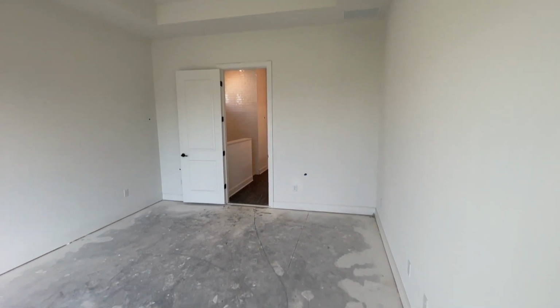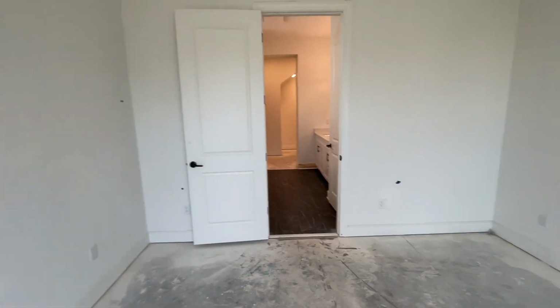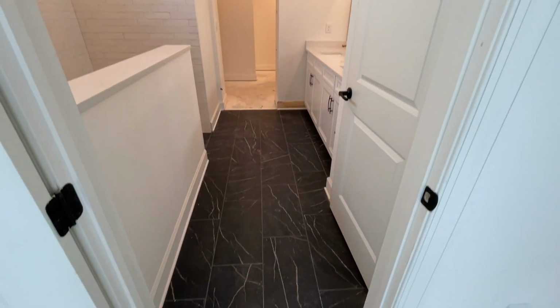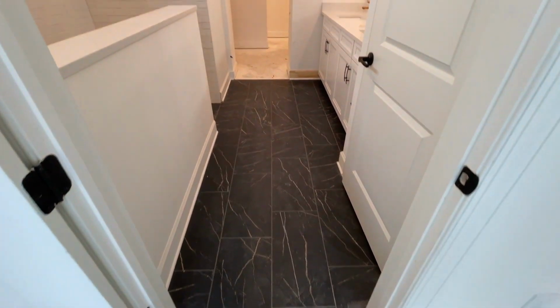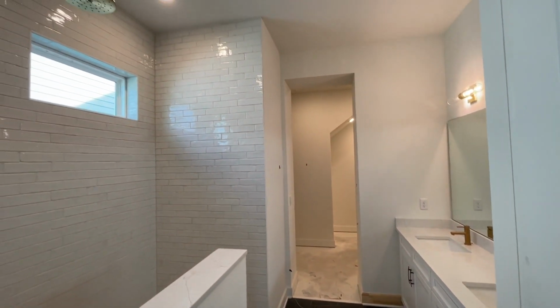Really draws in the light, and of course the owner suite is positioned on the back of the home for a little privacy. Yeah, I love that it's so separate. Now this bathroom, I will say this, is probably one of my favorite finishes that you guys have ever done in a bathroom. I absolutely love this tile floor. I want it in my bathroom. I might second you on that. It ties together so beautifully.